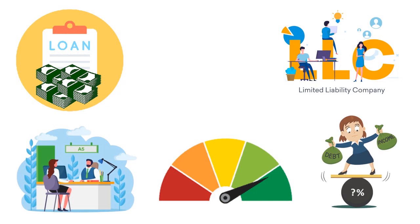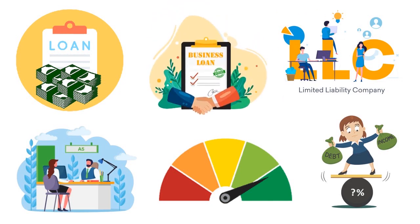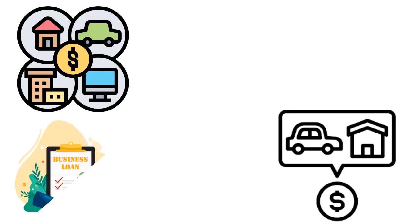And in some cases, if you are finding it difficult to get an LLC business loan without proof of income, see if you can offer some kind of collateral. Now, the collateral can be personal collateral or business collateral. In other words, if your LLC already has some kind of equipment or assets, you can use the assets to collateralize the loan. That way you have a secured business loan for your new LLC.